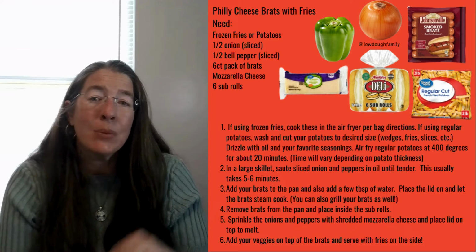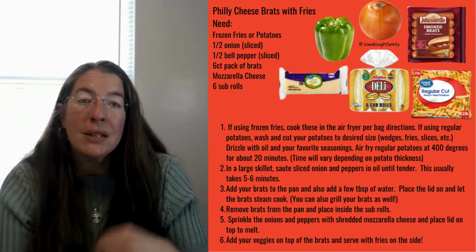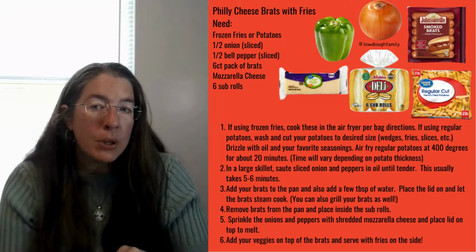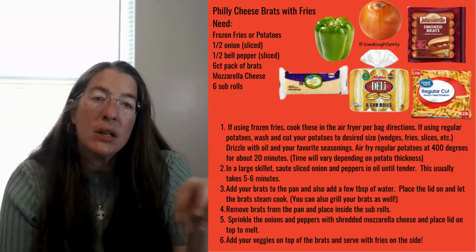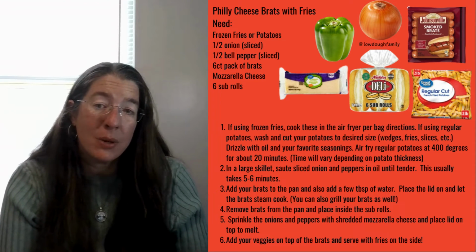And then I go ahead and take the brats and put them in my sub rolls. I've got my veggies still in the pan, so I'm going to go ahead and sprinkle them with mozzarella cheese, put the lid back on, let it get all melty, and then put the veggie and cheese on top of my brats. This keeps me from having to put them in my oven just to melt cheese.